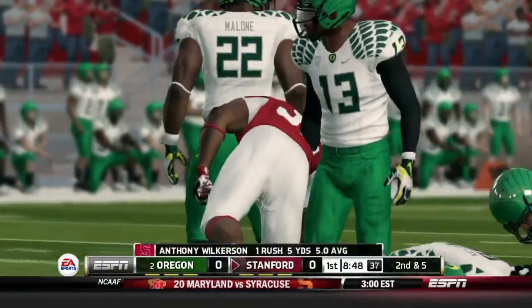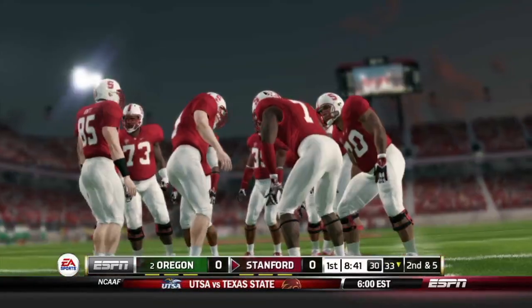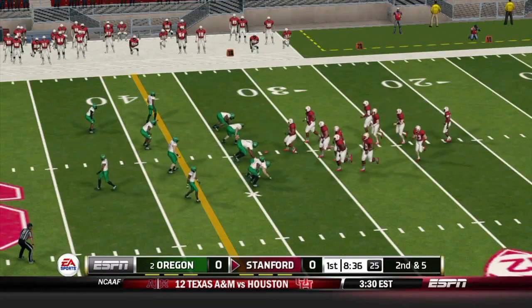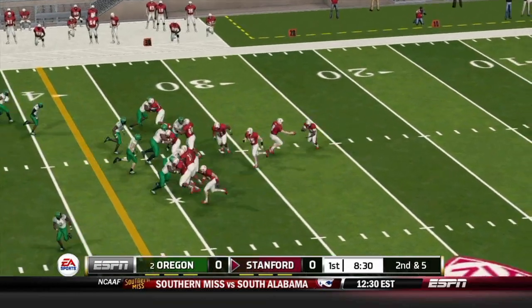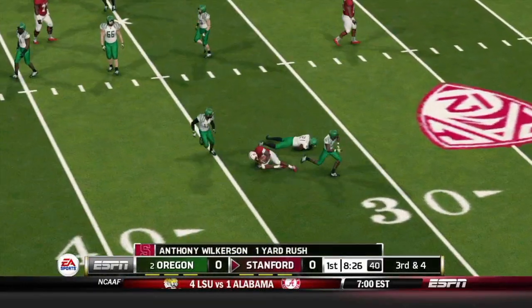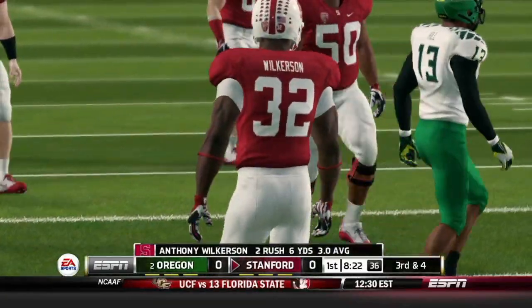Wilkerson gains around 6 yards on the run. That brings up second and five. It's second and five here. Ball on the 33. They come out in a goal line set. Here's the give. He fights forward to about the 33. No gain on the play. Third down.